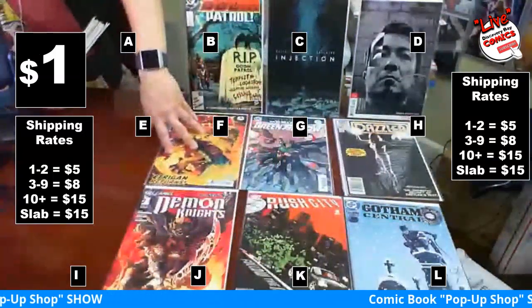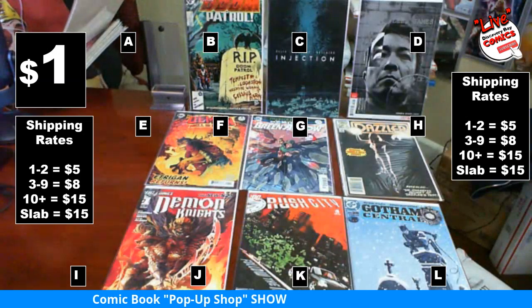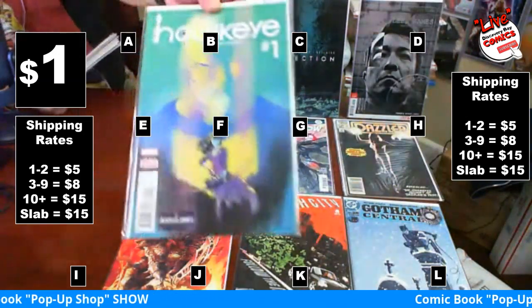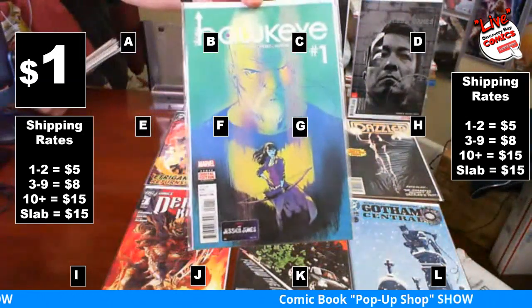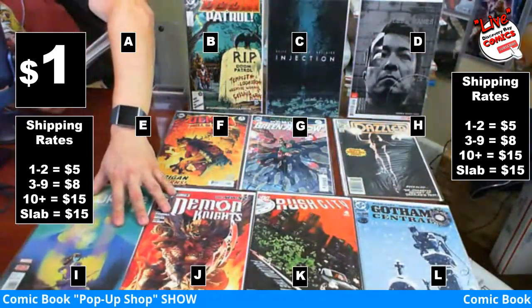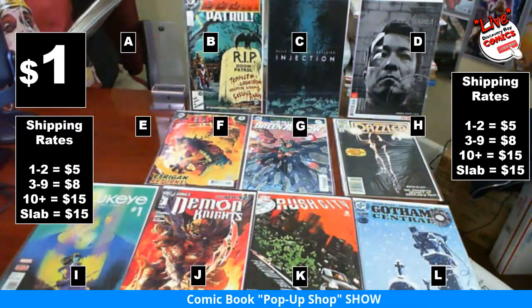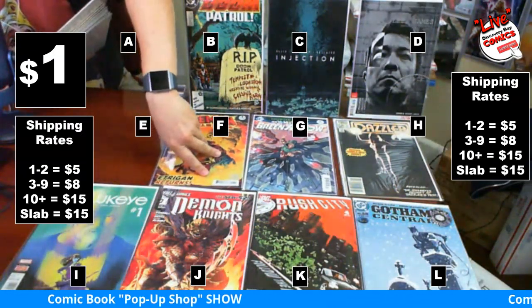That's actually a good read. Is it really? Yeah. How about, ooh, this one might be good. Jeff Lemire, Hawkeye, number 1. Always good. Right? All the Lemire stuff has been great. So that's what they're basing the TV show off of, I believe. Could be a key. Right there for $1. Bam. And the letter I position.